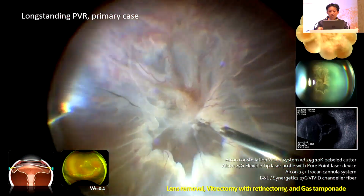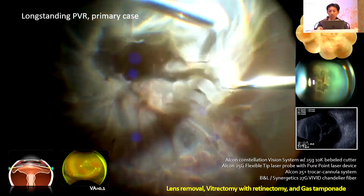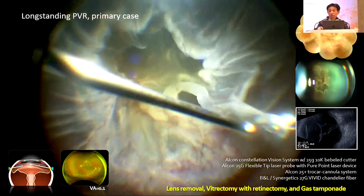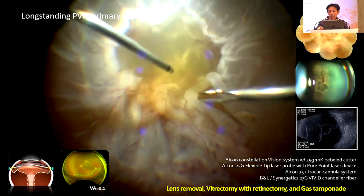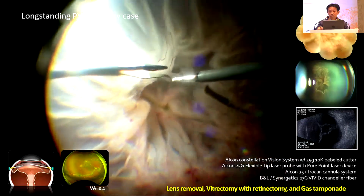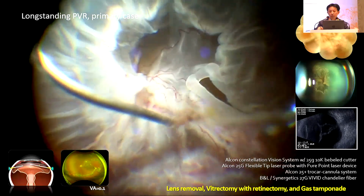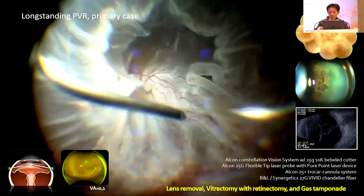Here is a long-standing but primary PVR case. You can see a very severe contraction around the equator. It's a very challenging case, but do you think you need to use silicone oil for tamponade when you combine the vitrectomy with the buckle? My answer for this case is no, because after removal of the membrane, you can use a bimanual technique under chandelier illumination and remove the membrane around the equator.